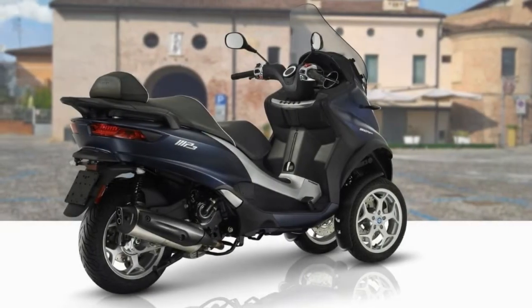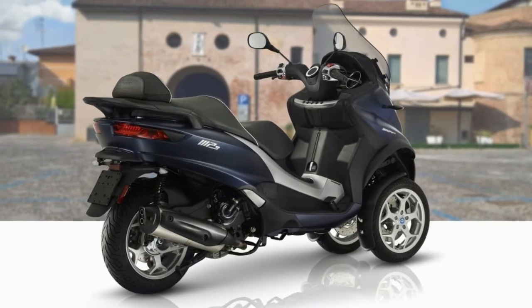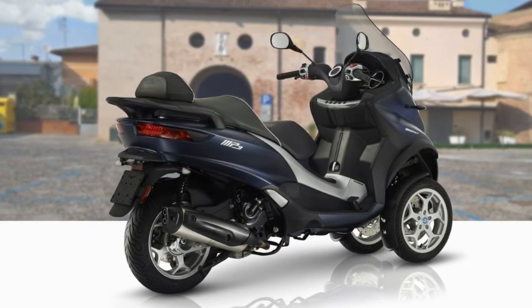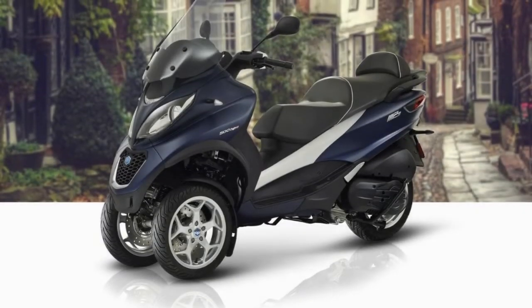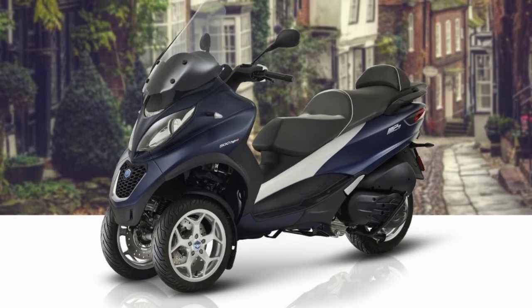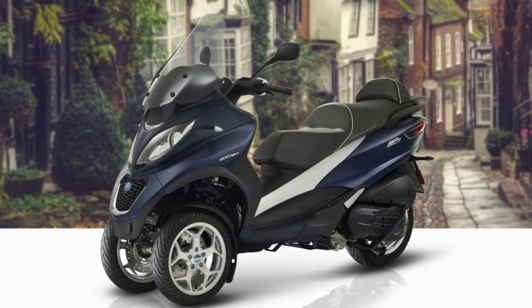New details abound. Of course, the obvious selling point is the two-up-front trike arrangement that grants the MP3 the stability of a trike with the fluidity and sensation of flight normally reserved for two-wheeled machines. Power, performance and safety, what's not to love?